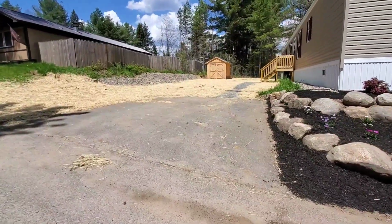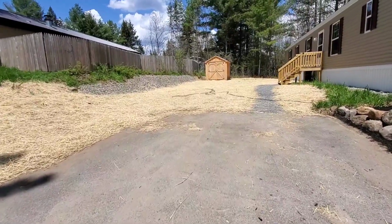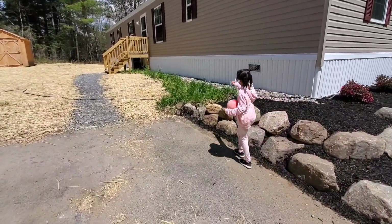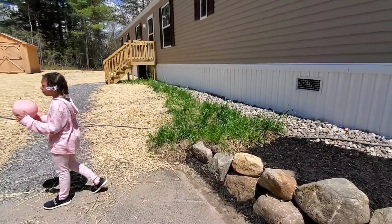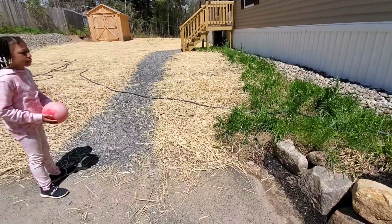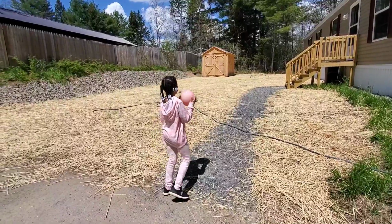We have a very large front yard actually for a park. And this was the leftover grass that didn't get torn up in the process of putting our home in. So hopefully they will all match soon. Right, Hope? Yeah. So there's a little tour of our home on the outside.